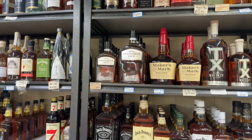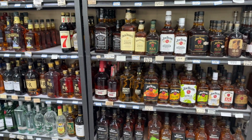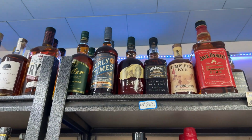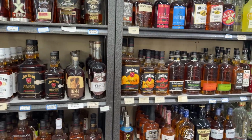Early Times, Bottled in Bond. Got some more 101 right there. That Bottled in Bond is 32. That's kind of tempting. The Bonded, I mean, I've never even had that one.